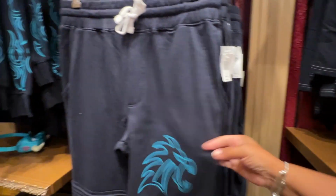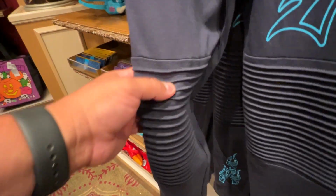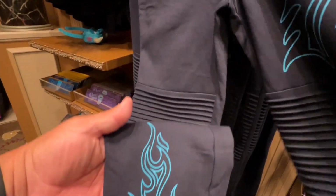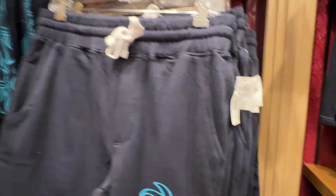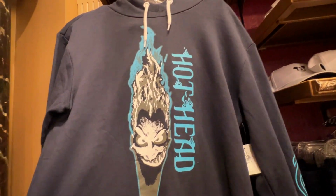Here's some sweats. These are $49.99. Oh, those are interesting. Yeah, I kind of like the way they feel right now. I mean, I wouldn't wear them. And then you have the top. This is cool. This is hot head.